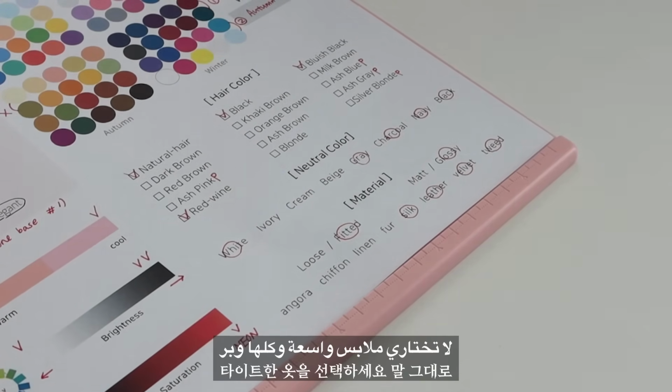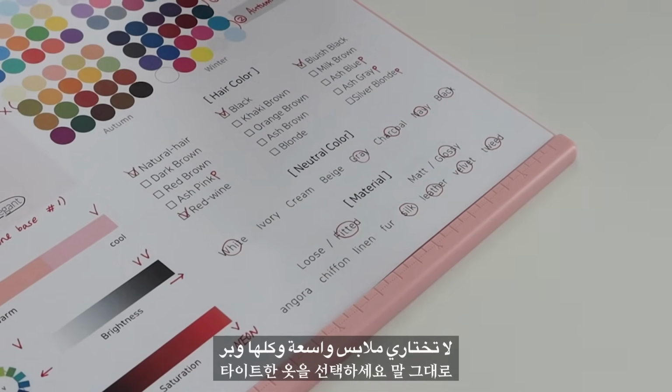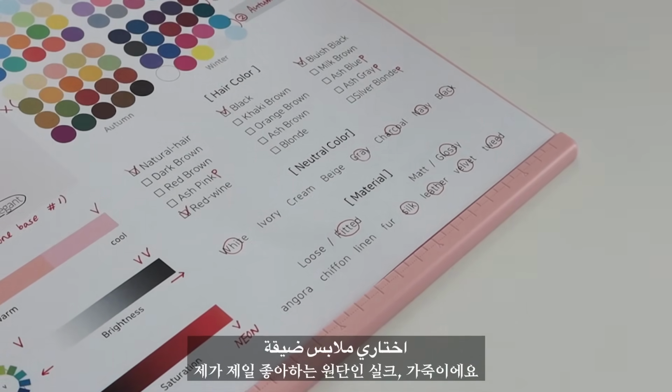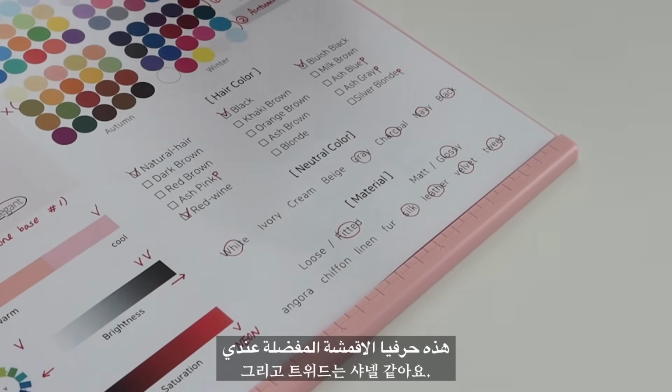These two, very flowy, very fluffy. That will make you look even chubby. So get a more fitted one. But if you want to use it by any chance, keep your color together, then that will be better.